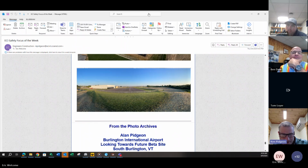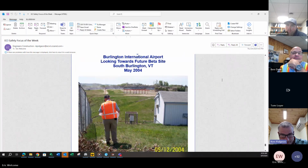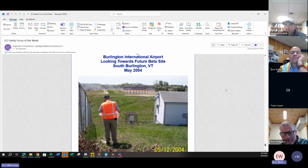Why don't you scroll on down, Eric, to the archive photo. There's Alan at the airport, and he's along the fence there. Yeah. And he is looking right towards Beta. That was back in 2004. And Beta is really right in that area where the quarry was there for Ireland. You can see the hangar on the right there above the shed roof. Yep. So Beta building is right next to that hangar. Yep, right there. So it's kind of cool. I found that picture and I'm like, hey, that's like the site we're looking at here. That's awesome. Great picture, 20 years ago.